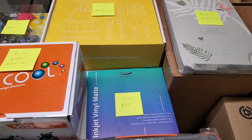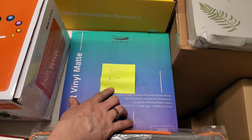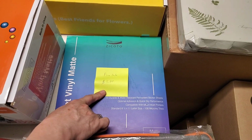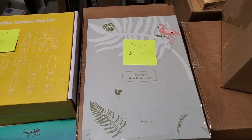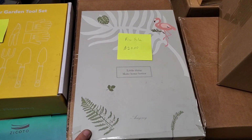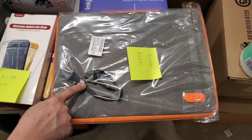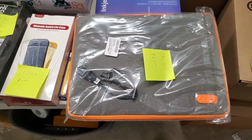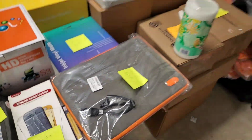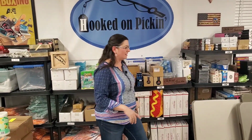And then we have this here. This is inkjet vinyl mat. It's basically 15 durable water resistant permanent sticker sheets, $5 on the fire sale. Then we have this shower curtain for $10. And then we have this cool Pro Case 13.5-inch laptop sleeve case, which is really, really cool. And then I wanted to show you over here. So don't forget, you can buy all of this stuff on Hooked on Pickin. No G on the end, Hooked on Pickin.